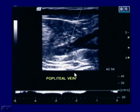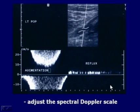The last level of the deep system, as I mentioned, would be the popliteal vein, and we can see that here. The popliteal vein, again, nice normal phasic flow with no retrograde flow.